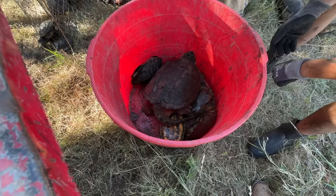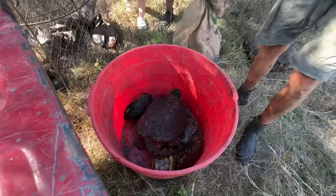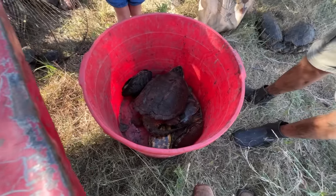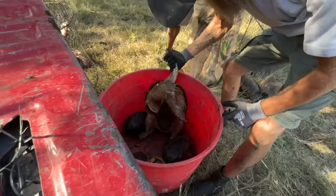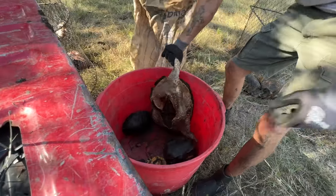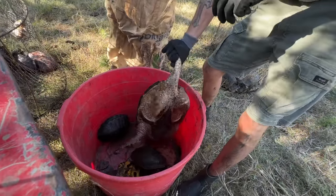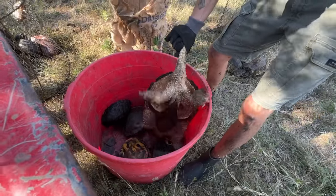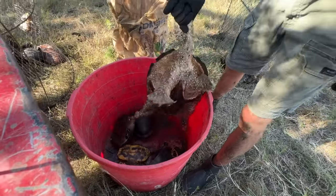Here, walk around over here. Do you know if it's a male? How do you know if it's a male or female? It's too big for me to tell. There's a way you can tell them. If I'm not mistaken, I always get confused: if the butthole's closer to the shell, it's a male. If it's farther away, it's a female. Or vice versa.